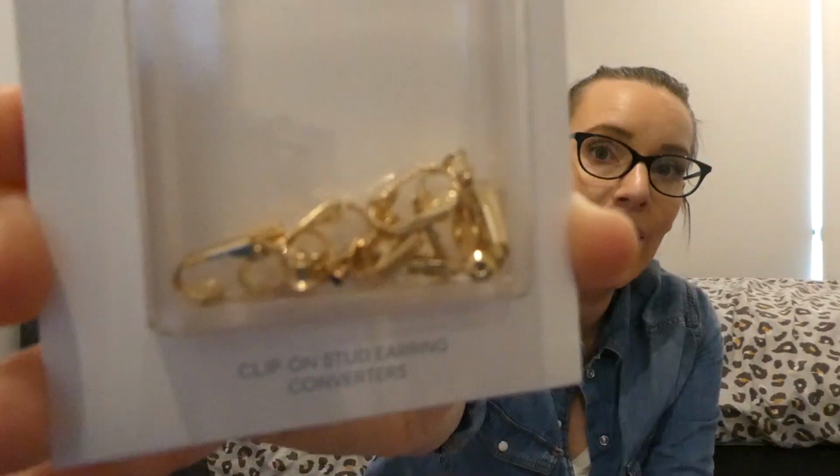But if you look here, they're just little pieces. I haven't opened it up, but you can actually take the back of an earring for a pierced ear, and it pops in the top, and then the other piece will clip on their ear. So I'm hoping these work. It was $4 for, there's 8 of them in there, so there's 4 pairs.